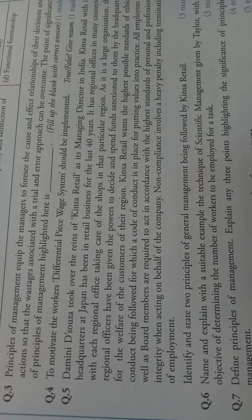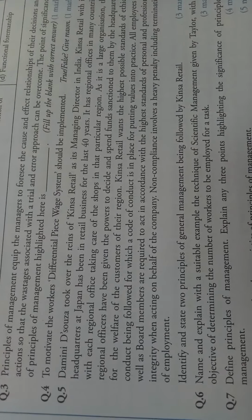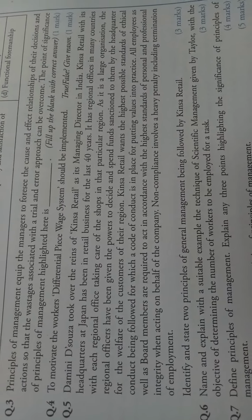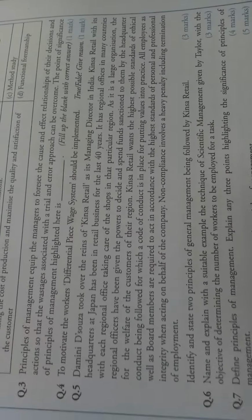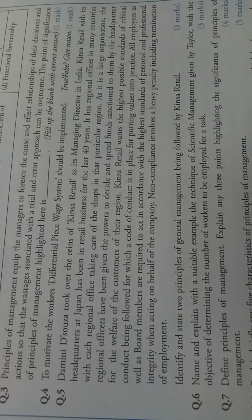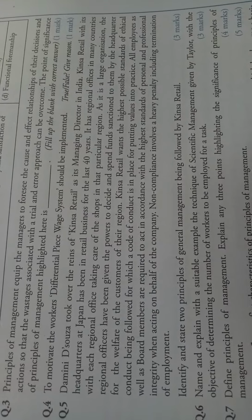Non-compliance involves a heavy penalty, including termination of employment. The question is, identify and state two principles of general management being followed by Kinsa Retail. Now here, in this case study, we have to find two principles of general management. Now study the case very closely.